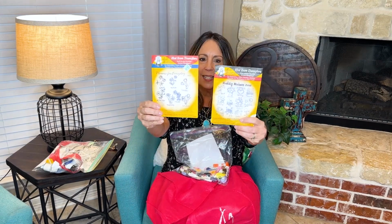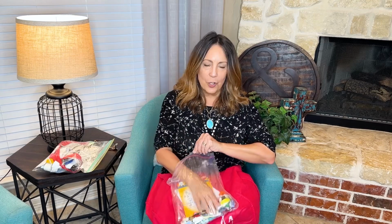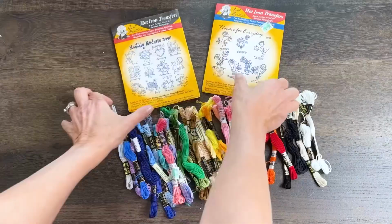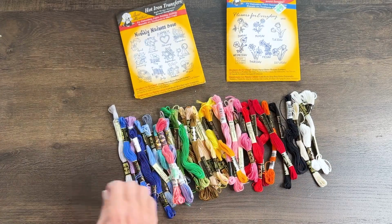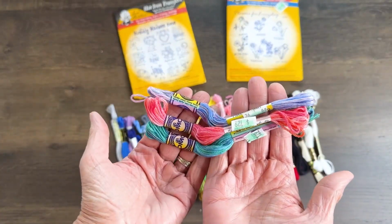I purchased it because of the transfers. Do you embroider? I learned to embroider as a child. It was something that we just did. Embroidery had to look as good on the back side as it does on the front side. So I do know how to embroider. I stopped doing it for a long time. I'm back to it again. It's enjoyable. And look at all of the embroidery floss. Here are the embroidery transfers that were included in that packet, as well as all of the embroidery floss. I think these are my favorite.